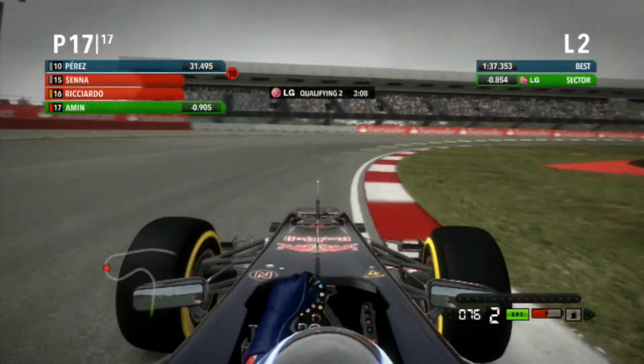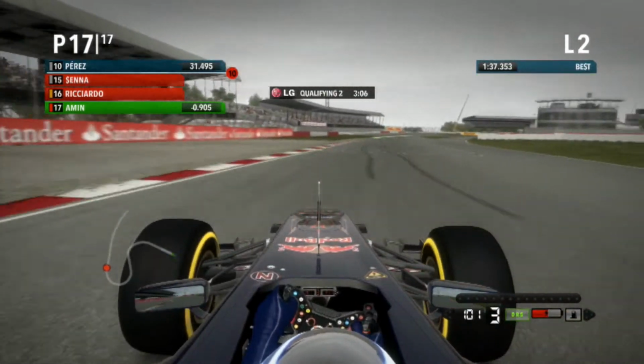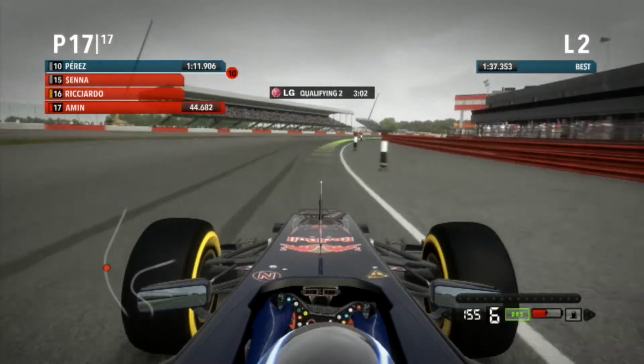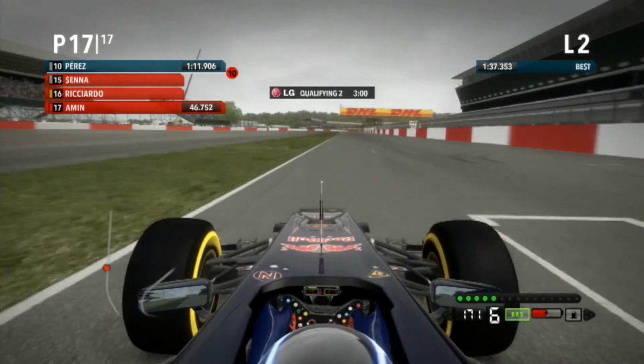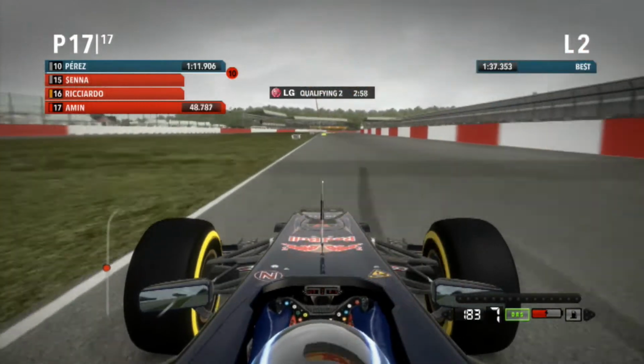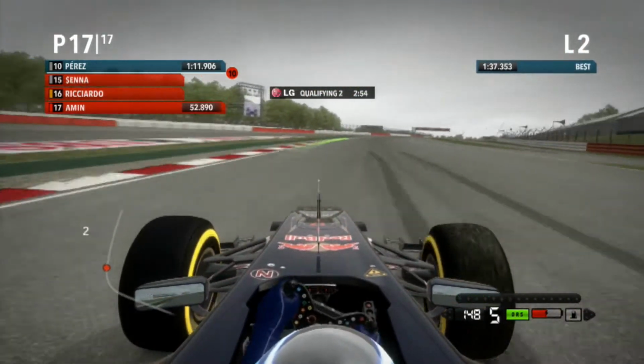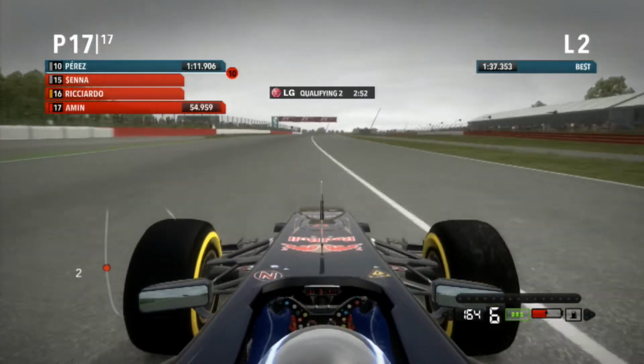So engineers are going on about me trying to push, get into Q3, and I will, sir, I will. So we're coming through to the old pit complex, and I'm hoping this will be a faster lap. Coming through now this very tricky corner, very hard to take it flat and not go wide.